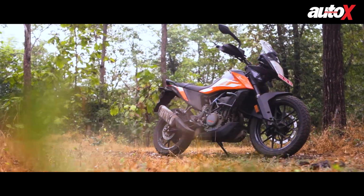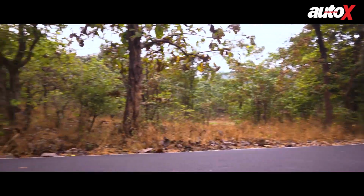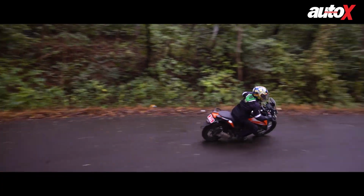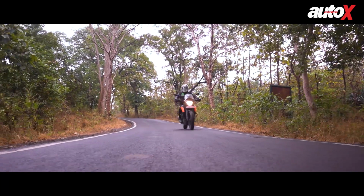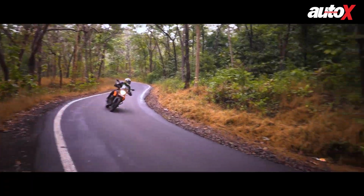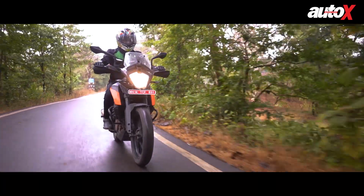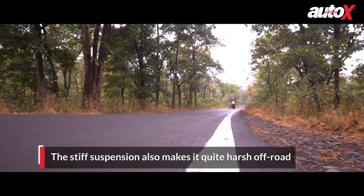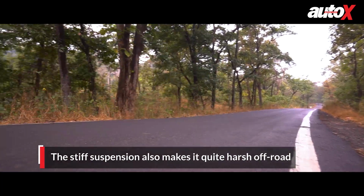The 250 Adventure tips into corners with ease and feels impressively well balanced. Even with its tall riding stance, it is easy to get into a nice rhythm while riding on hilly roads, and it doesn't get nervous even if you encounter mid-corner bumps. On the flip side, however, the rigid suspension has a ripple effect on the ride quality. The 250 ADV feels a tad bit too harsh while off-roading or riding over long stretches of broken roads.